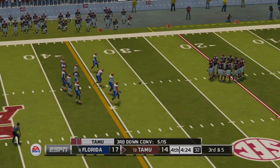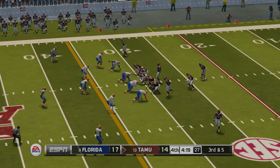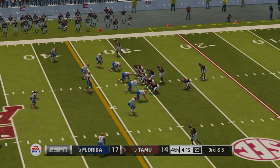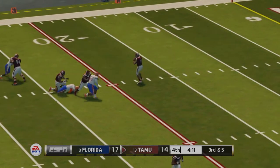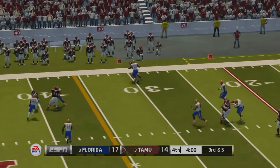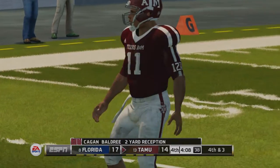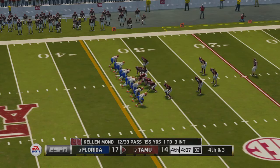Tight right. Check it out. Wide 80. Wide. Go, 80. Under heavy pressure. Quick throw caught by the fullback, and he's shoved out of bounds at the 32-yard line. Gain of 2 yards. That brings up fourth and three.